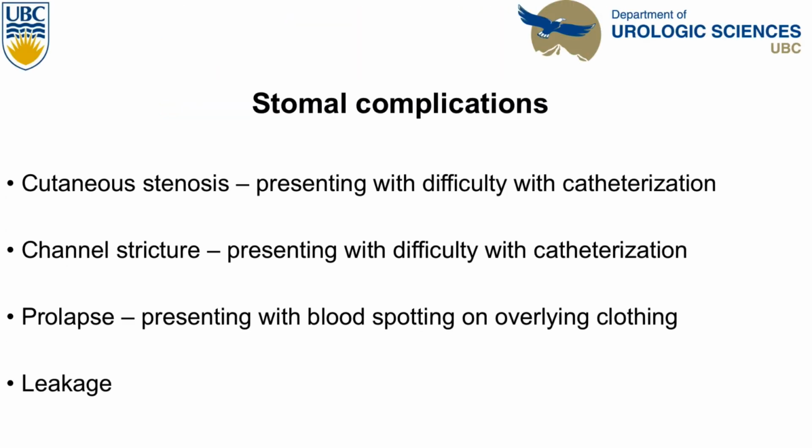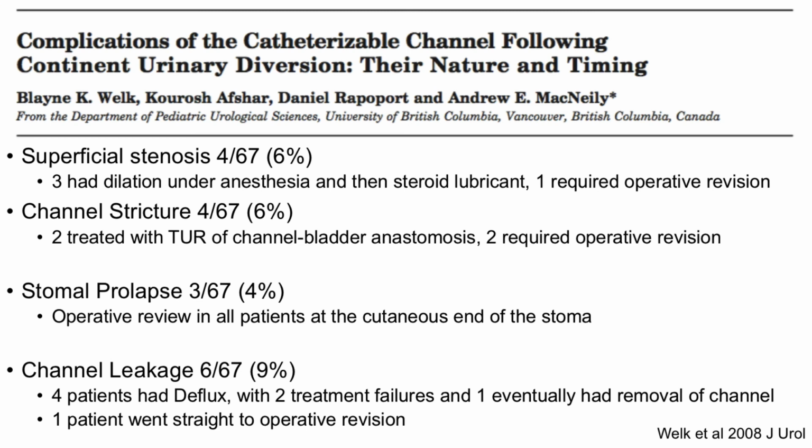And last but not least, you can also get stomal complications. This can be cutaneous, and they present with trouble catheterizing. Channel stricture also presents with trouble catheterizing. Prolapse can be spotting on the overlying clothing and obvious leakage, self-explanatory. The data I present here is actually our local data from 2008. Blaine Welk, I think, is now in Western.